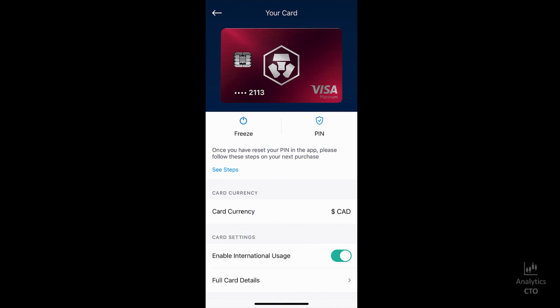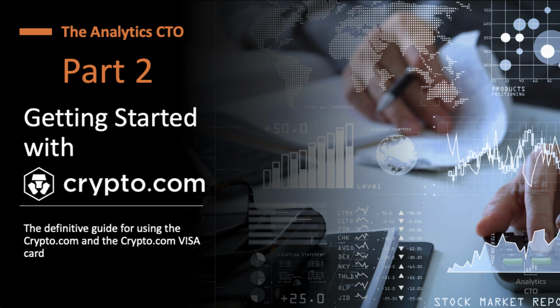Now, a couple other things you can do with your card: if you look at the card details, you can change your PIN. You can also enable international transactions. That's very important if you're doing things like Spotify and Netflix. And you can also freeze your card. So if you're traveling and you're not going to be using it for a while, you can just go ahead and press freeze. It'll prompt you for your code, but essentially that will lock the card for any duration until you hit the unfreeze button. So that's how easy it is to get a prepaid Crypto.com Visa debit card.